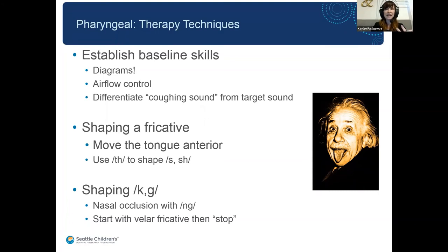Even if they already have TH, then I'll teach it even further exaggerated. And we'll say, oh, this is our new sound. This is our snake sound or our quiet sound or whatever.